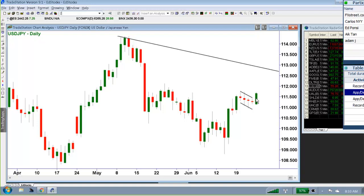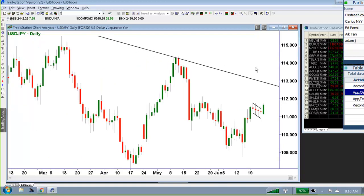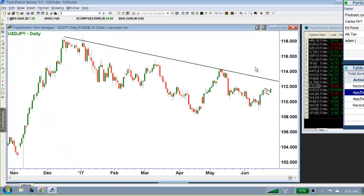It's debatable. It could be high 112s, it could be 113s. Carlos says 113s. It depends. I'm looking at the trend line here. The trend line's coming down. You could look at this area and say that's resistance. That's 114. So there's a lot of different ways you could look at this.